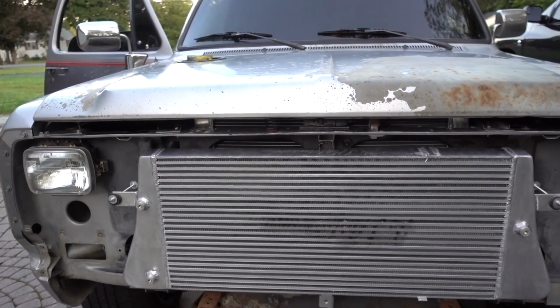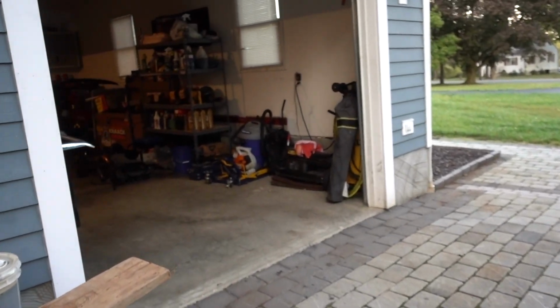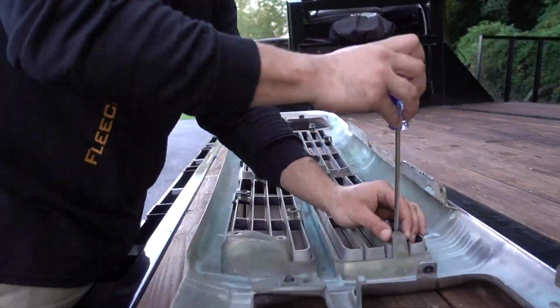So I think what we're gonna do now is grab the factory chrome grill inside the shop here. We need to take the inserts out and possibly start trimming this grill up, because I do want to run this one instead of the black one for the time being.